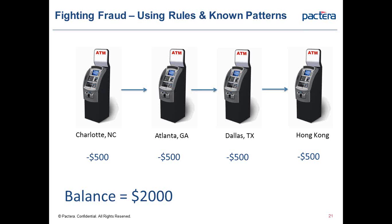But the problem is a bit more tricky. What if I took a flight from Charlotte to Atlanta, 45 minutes on a flight, one airport to another, and then I took out money at both those locations? What if I then flew 2 hours more and took some money out in Dallas, Texas? And then what if I went to China and took out some money? Am I doing something wrong? Is there fraud? Or am I simply a world traveler taking the longest possible route to Hong Kong? Many of you have probably had your card turned off because the detection method isn't as sophisticated as it needs to be.